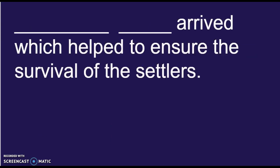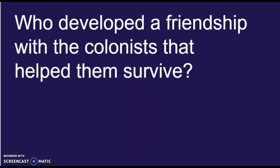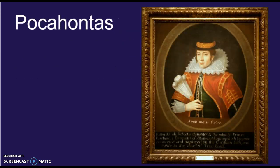Blank blank arrived, which helped to ensure the survival of the settlers. And the answer is the two supply ships. It brought the supplies and it brought new people to the colony as well as the new governor. Unfortunately, the new people were once again gentlemen. Who developed a friendship with the colonies that helped them survive? That was Pocahontas, Powhatan's daughter.